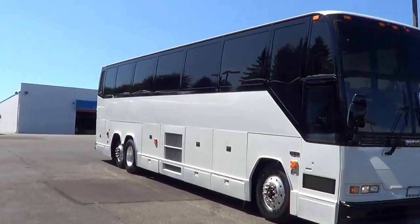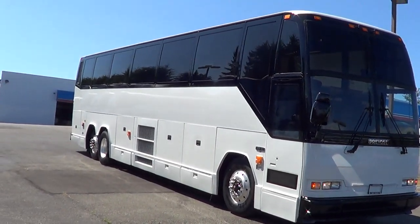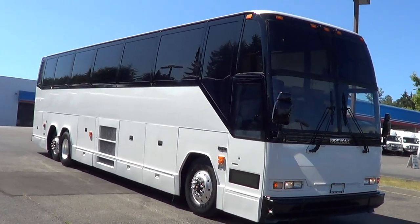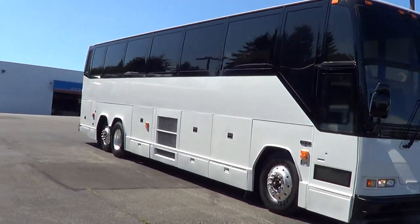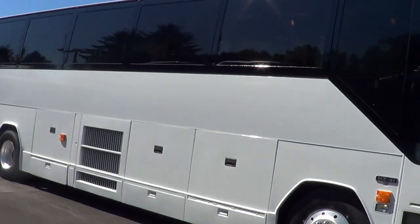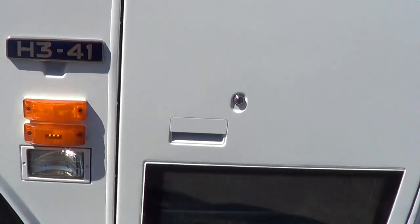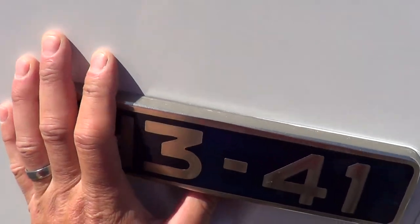Check out this baby right here. This is a dandy. Good looking coach. Look at it. This is a 1997 Prevost H3-41. This Prevost's got a pretty sweet look. H3-41 Prevost, 50 passengers, 1997. Let's give her a look inside.